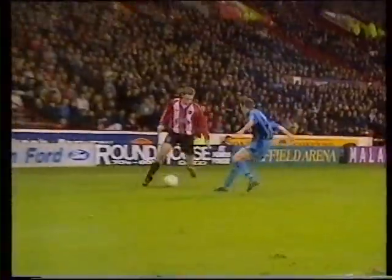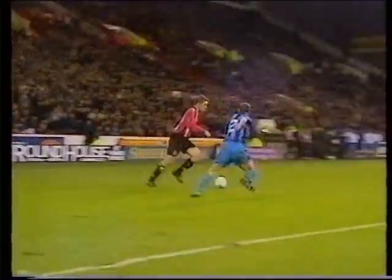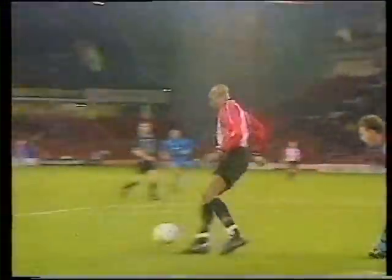It was a good break by Sheffield United. There were options down the left, down the middle, down the right. And there was Saunders in the right place at the right time. As he came out, he took a touch.